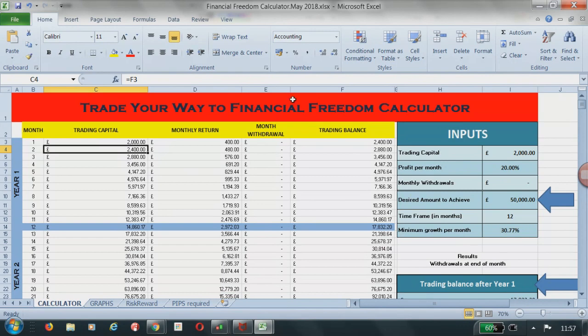So that's how we are able to see how much to trade each month. I always look at what I need to make at the start of each month, and I'll always look to exceed these numbers, of course, but to 20% a month. Risk no more than 2% of whatever that trading account is at the start of each month. That's the maximum risk you can take on any one trade.